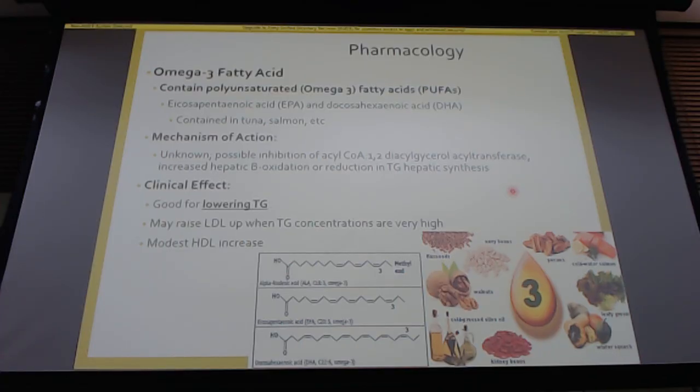So just understand that a lot of this, when we made these medications, we're also going to have to watch out for our patients who have fish allergies because of the way that they're made. Your mechanism of action, I just want you to remember that it's unknown. I'm not going to ask you all the other stuff. Just remember it's unknown. We don't fully know how this one works yet.